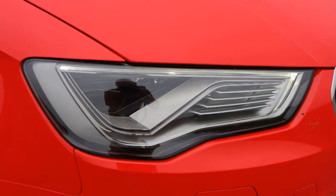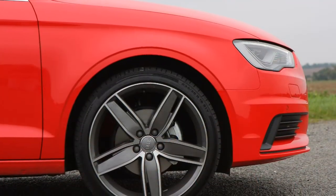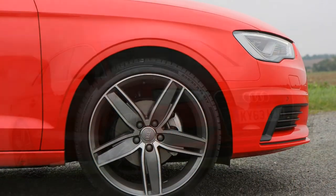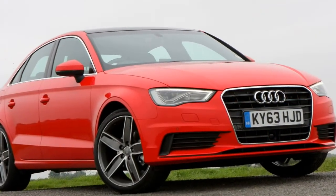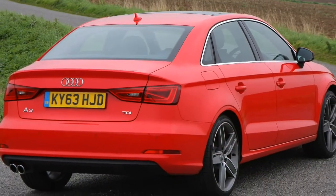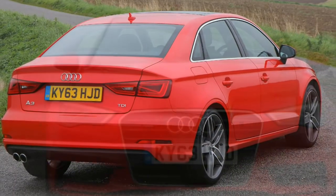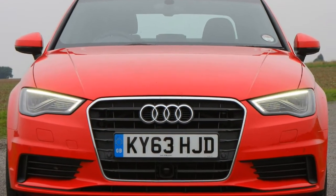Introduced as part of the 2016 facelift, though, was Audi's excellent virtual cockpit, which replaces a regular instrument cluster with a big digital screen which might be configured to exactly how you would like it to look, displaying everything from SATNAV instructions and fuel economy, to what's playing on the media system.